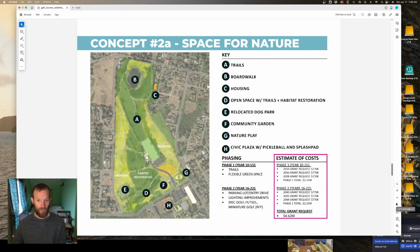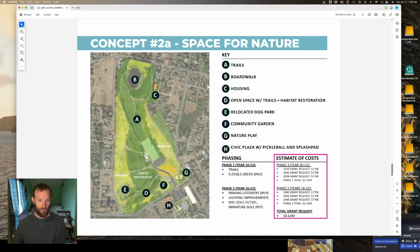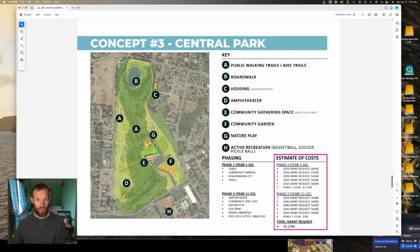The Space for Nature option is the same as hybrid, but then after 10 years decommissions the golf course, and there's a lot of habitat restoration and a lot of walking trails. But it's kind of the option that ultimately gets us to a park, but in a more minimal form, less alternative uses. And then lastly, the Central Park option would immediately close the golf course and begin habitat restoration and a very long, slow phase in of a number of alternative uses.